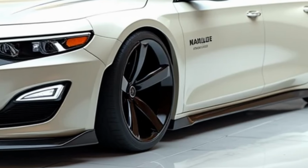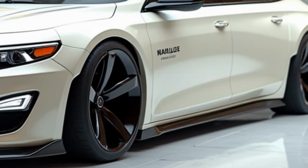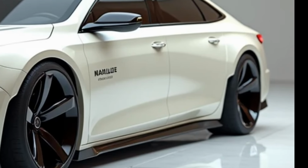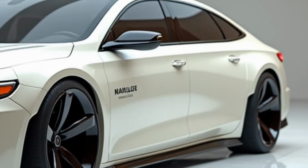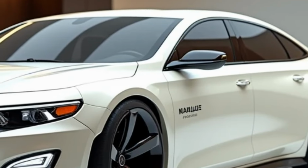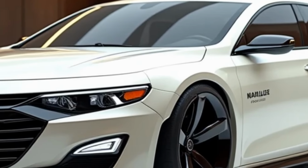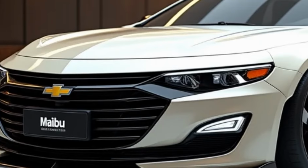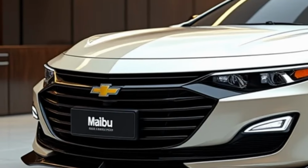In today's video, we're diving into the all-new 2025 Chevrolet Malibu. Let's take a look at what Chevy has in store for us with this fresh take on an iconic nameplate. First up, let's talk about the design. The 2025 Chevrolet Malibu has undergone a major revamp to keep it relevant and competitive in today's midsize sedan market.